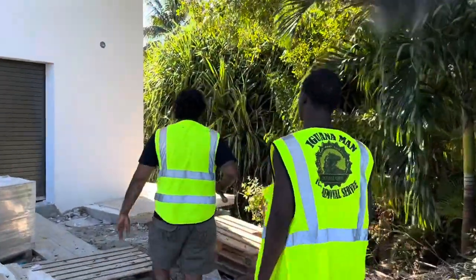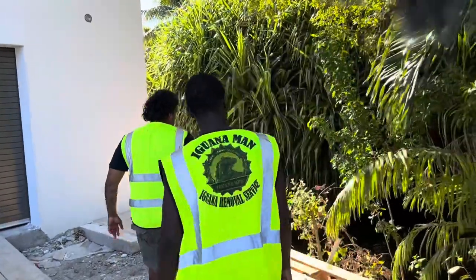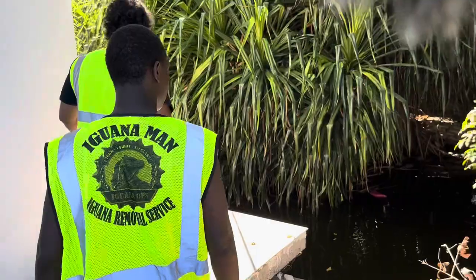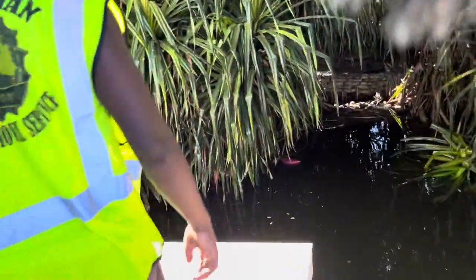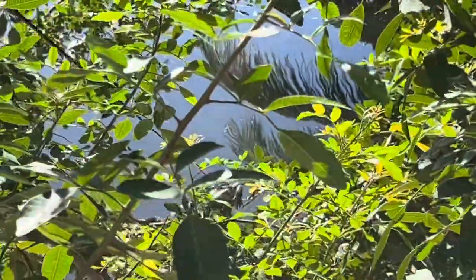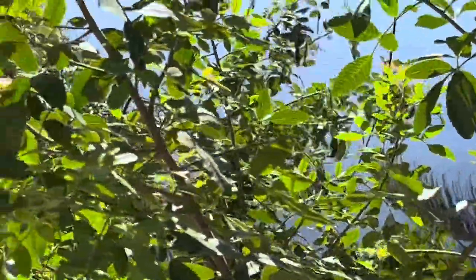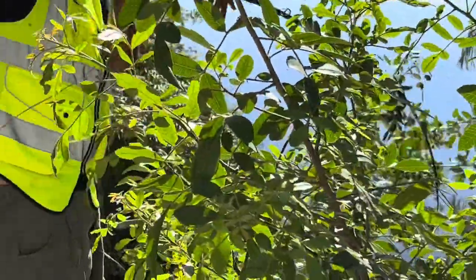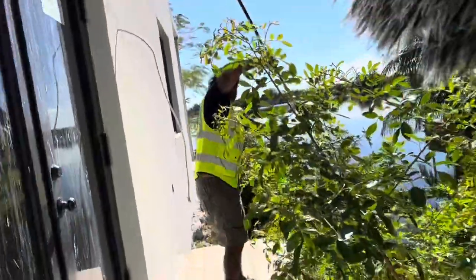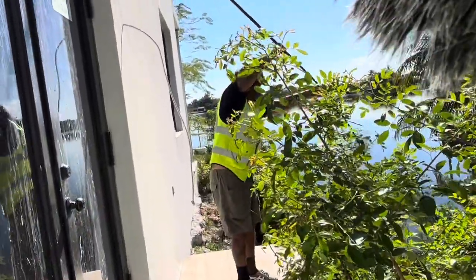One's under the porta potty. I see some iguana species going in the water right there. You just gotta get the right angle. I think we got it on him right there. Yep. Alright, he's caught. Oh, shit. Oh, there goes his girlfriend. Oh, smack. Oh, shoot. Okay. That escalated.